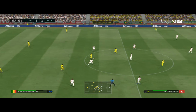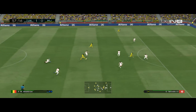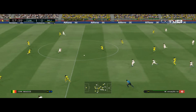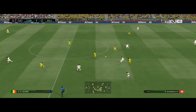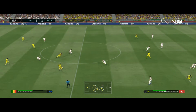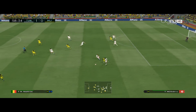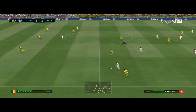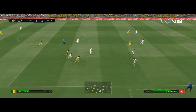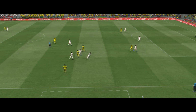Tunisia just about have their noses in front. It is the slenderest of leads. Another piece of really good defending. Towards the front, tries lifting it over. They're actually not getting too tight, which is interesting. No, it's probably cautionary. Don't dive in, try to pinch it or intercept so nobody can get in behind. That has put a stop to that. Whistle's gone, that's a foul.